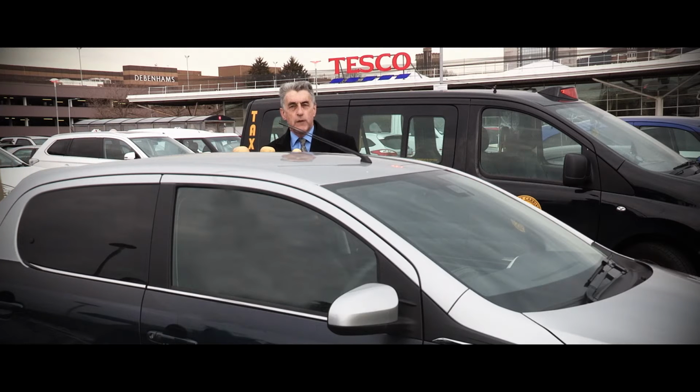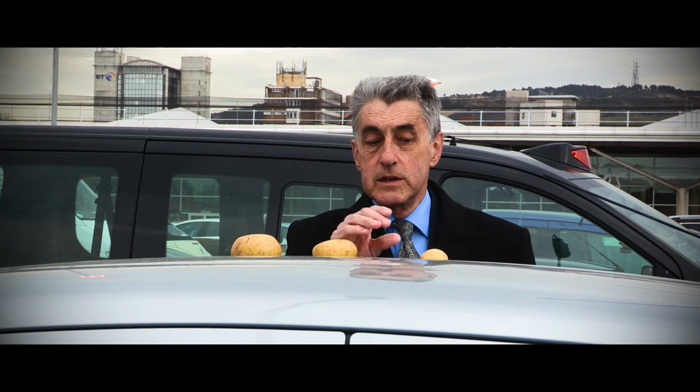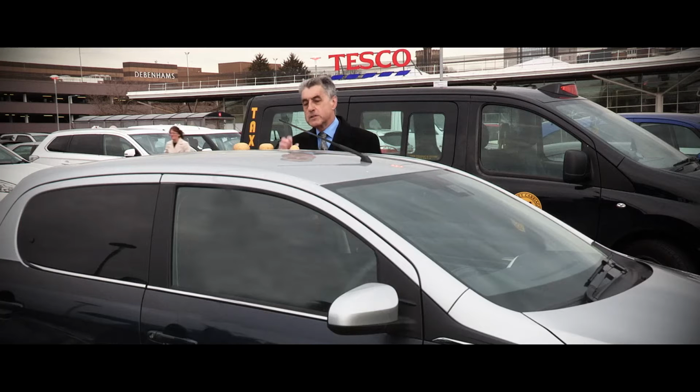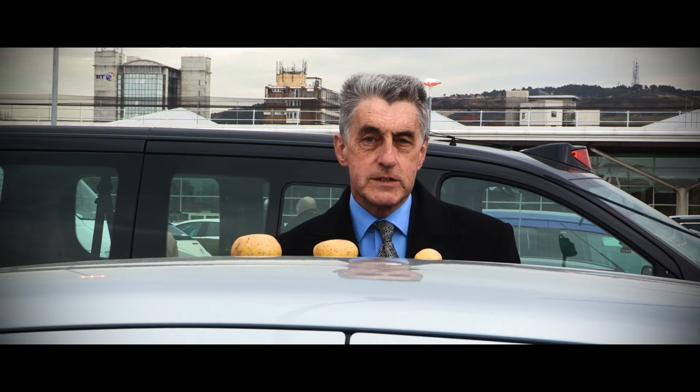Potatoes are a staple of our family life, and for most of us, so are the cars. You can have large ones, medium size and small ones. And the small ones are the microcars, like this Peugeot 108. So let's take it for a spin and see how it measures up.